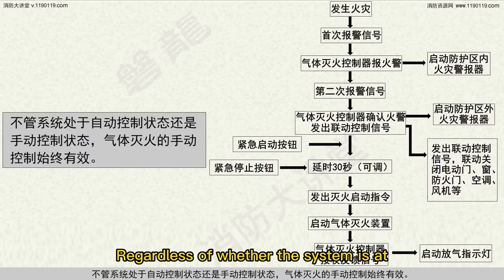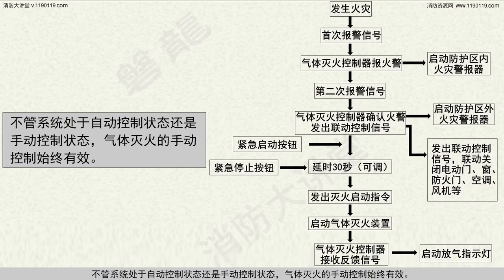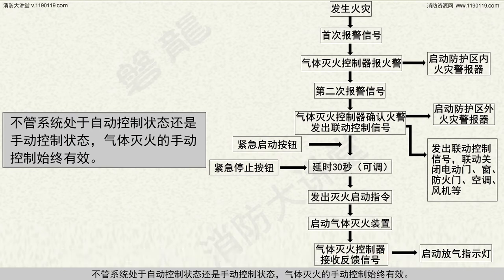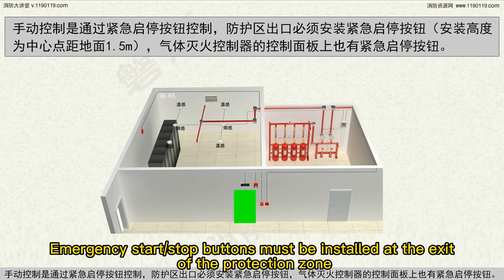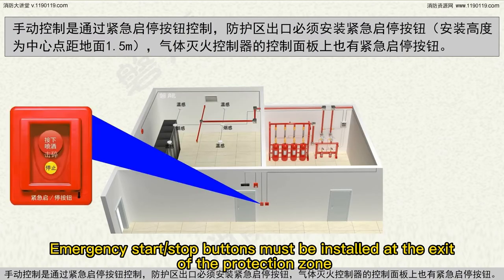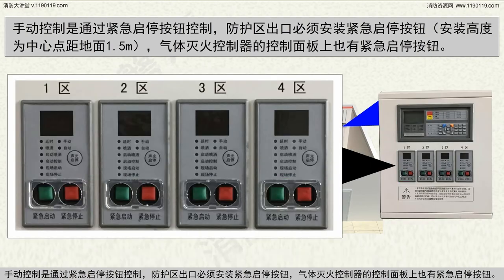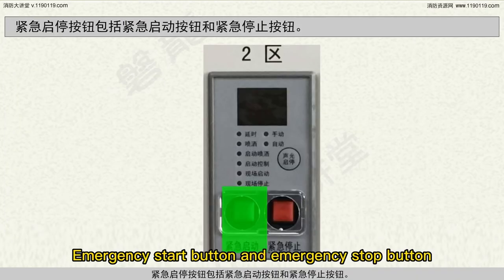Manual control of gas extinguishing. Regardless of whether the system is in automatic control state or manual control state, manual control of gas extinguishing is always effective. Manual control is performed through the emergency start-stop button. Emergency start-stop buttons must be installed at the exit of the protection zone and on the control panel of the gas extinguishing controller. There's also an emergency start-stop button.